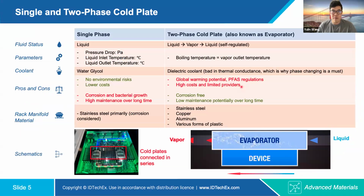First of all, in terms of the fluid status, for single-phase cold plate, the liquid always stays as a liquid and there's no phase change, whereas for two-phase cold plate or two-phase evaporator, there's phase change happening. The liquid flows in and gets heated up, and then the vapor flows out and flows back to the condenser, where it gets condensed back into liquid and then flows through the evaporator again. So this is a self-regulated system.